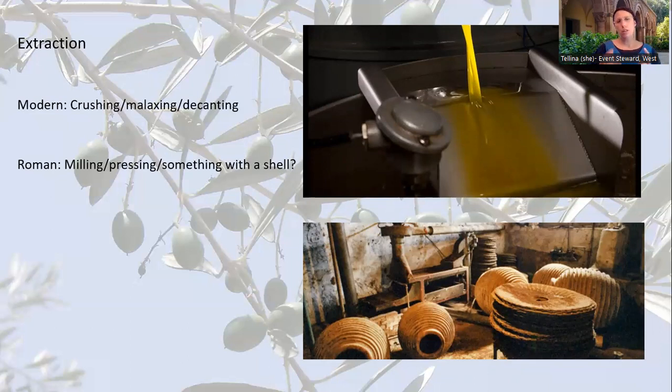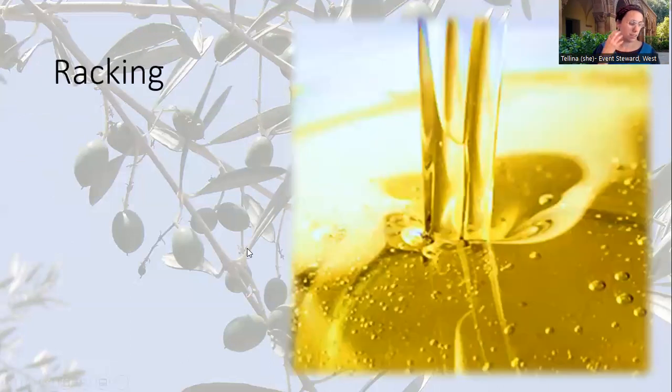So where modernly we have crushing and malaxing as two different steps, where we have ground up the olives and then we have heated and agitated them, milling in a stone mill is going to give you the same process. So it is going to heat them very slightly with the friction, and it's going to do the same thing to encourage separation as the two-step process that we use now does. All right. So now we are back with details. The experts did not let them extract oil, but oh, did they let them rack. And boy, do Cato and Columella have a lot to say about racking.